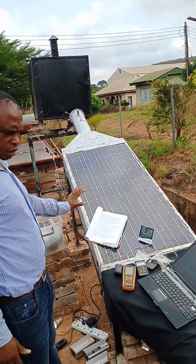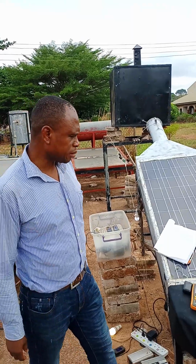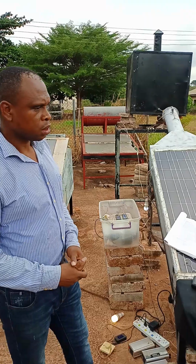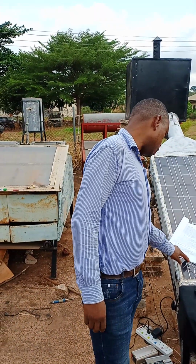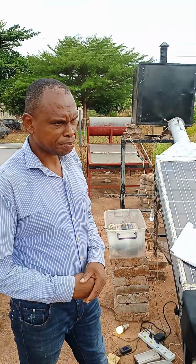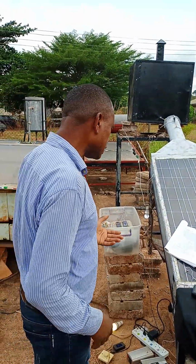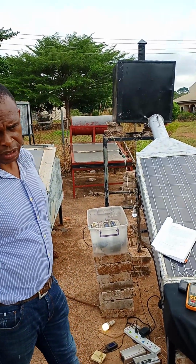The results of this system show that it is a good supplement for electricity generation, and it provides thermal heat gains for drying, for heating, for cooling, and even industrial process heat.